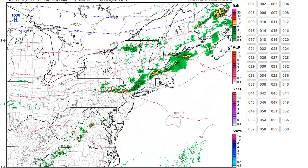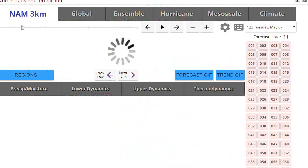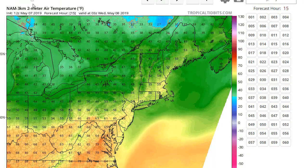But anyway, let's now take a look and see the temperatures. So we're using the NAM for the temperatures today. The NAM definitely is a little too cool for Long Island. So I don't like using the NAM for temperatures.